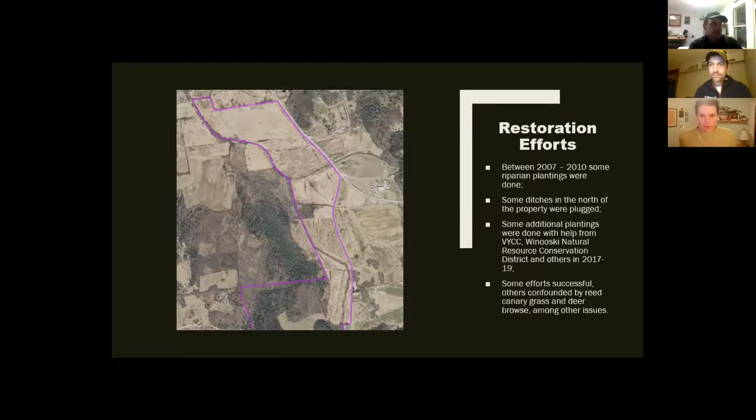Some of these ditches that you can actually see on this aerial photo, moving west from 116 and west from Gilman Road, are these pretty major ditches. Some of those were plugged. And we threw some trees at it over the last few years, trying to get some plantings done and trying to spur the regeneration of these areas, which, as you can see, are pretty much open fields that are not easily regenerating into a mix of native species. We did that with the help of the Vermont Youth Conservation Corps and their watershed program, the Winooski Natural Resource Conservation District, and others, 2017 through 2019.